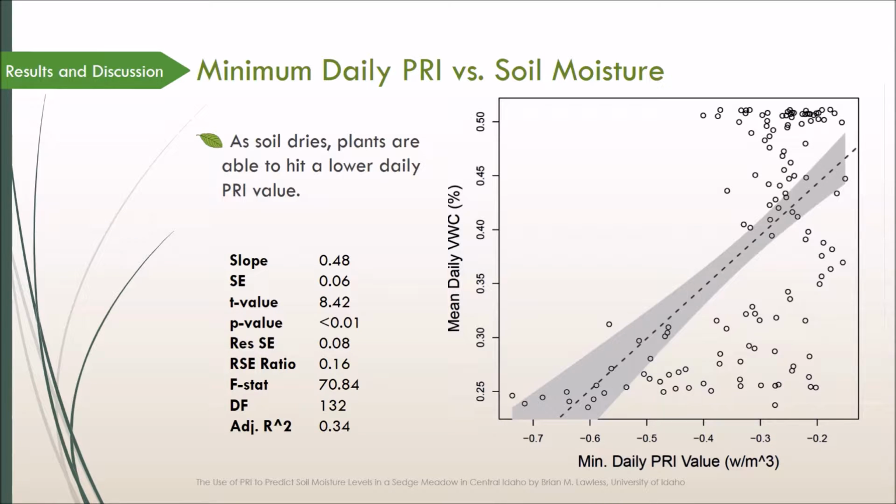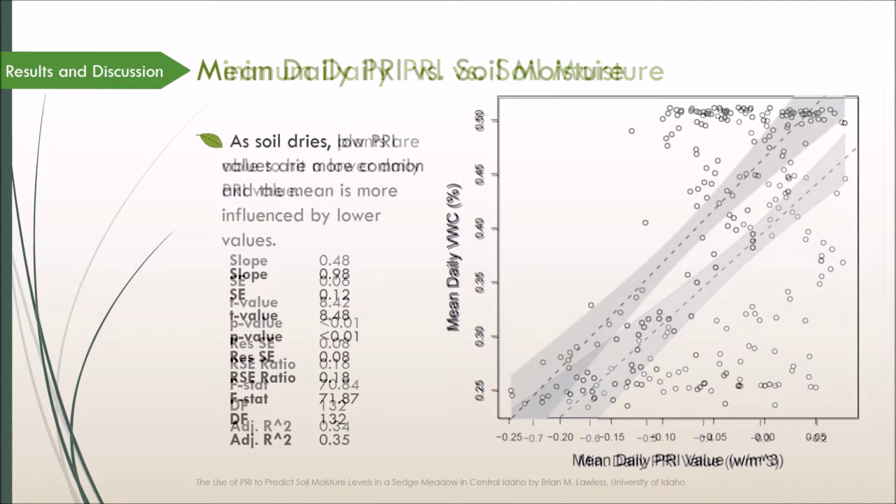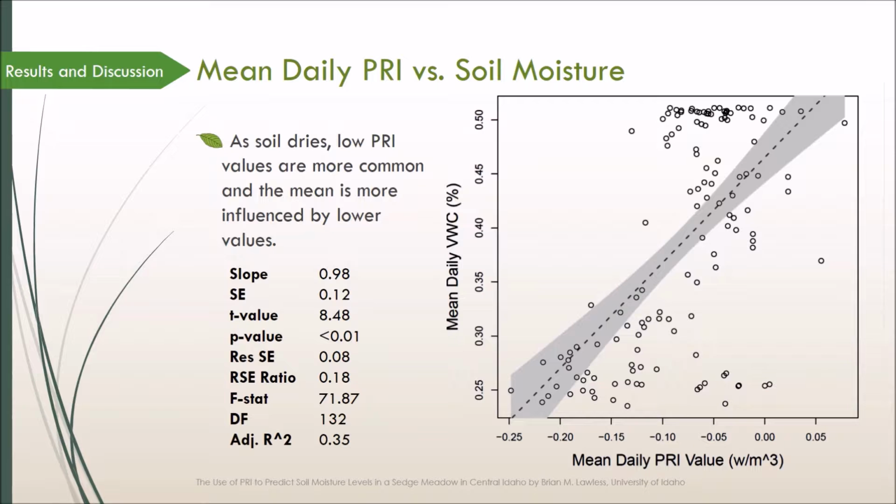The minimum value did what a person would expect. As our soil moisture went down, our PRI value dropped. But this gray bar represents our 95% confidence interval, and you can see most of those points are outside. In fact, despite having some good values, our adjusted R squared is only 0.34, which means using this as a predictor of soil moisture isn't going to be such a great option because there's just so much variation.